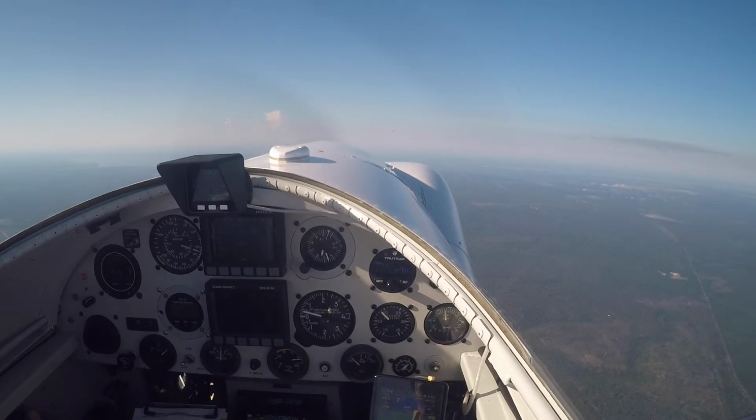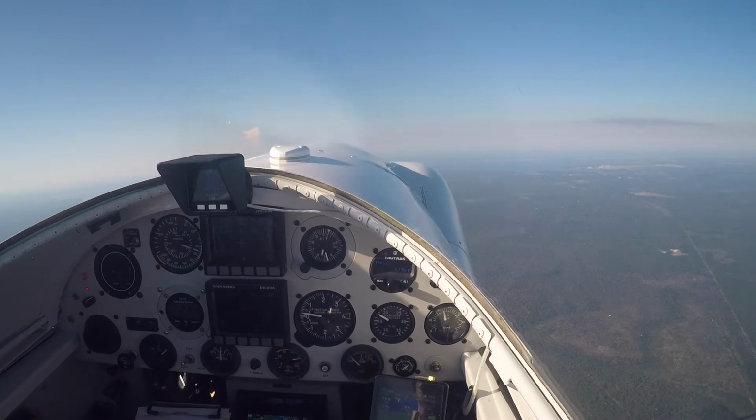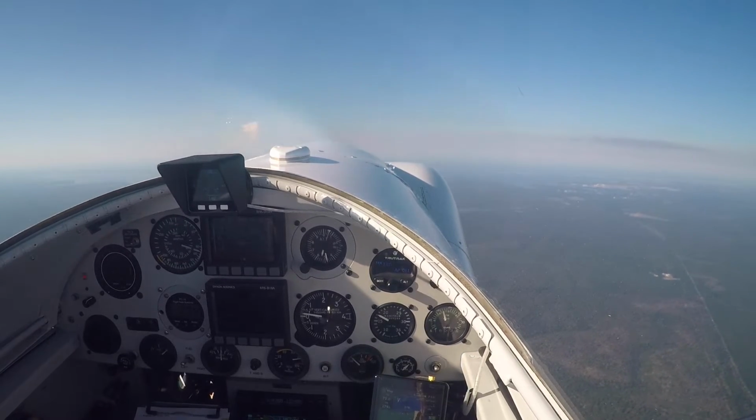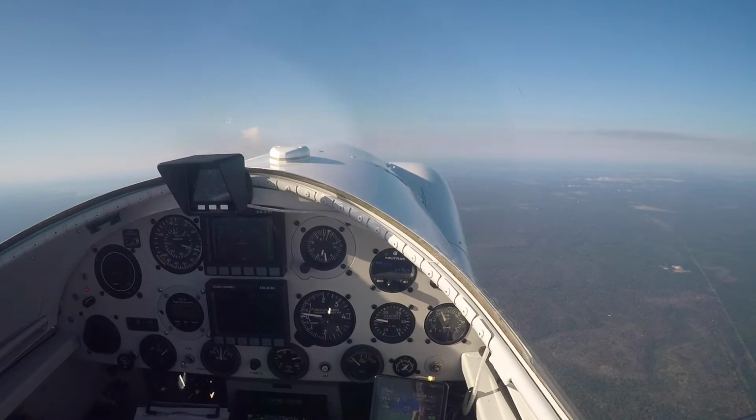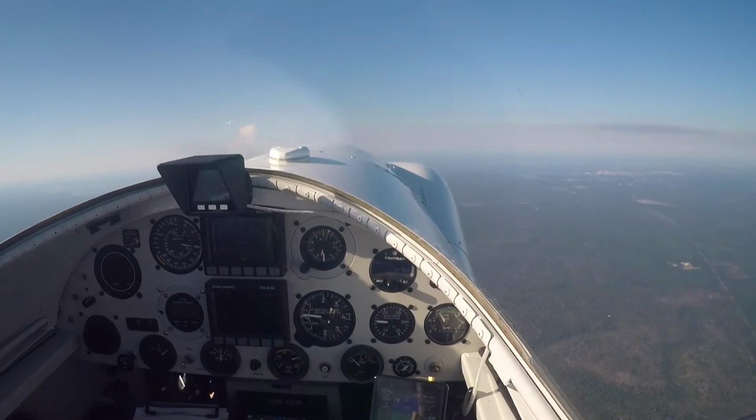Slowing on speed condition. Trim, trim, trim. Get set up for our next run. We're in a flap 0 condition. Time now 12:53:42, 54 degrees Fahrenheit, 29.4 on board.